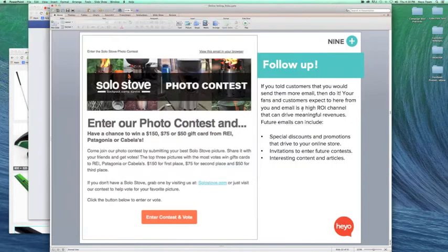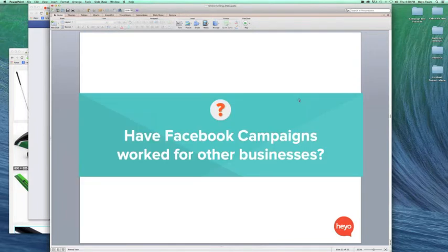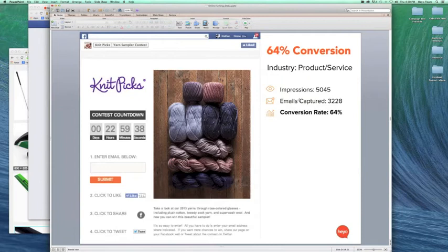So you've seen the Solostove campaign, and you saw how easy it was to build one of these contests. So have Facebook campaigns worked for other businesses aside from Solostove? I'm going to go ahead and show you some case studies so you can see the different types of industries that have used this. So KnitPicks, a knitting company who sells yarn, used a Facebook contest. Their conversion rate was 64%. They had 5,000 people view it, and they captured 3,200 email leads to help grow their business using those email strategies I just showed you.